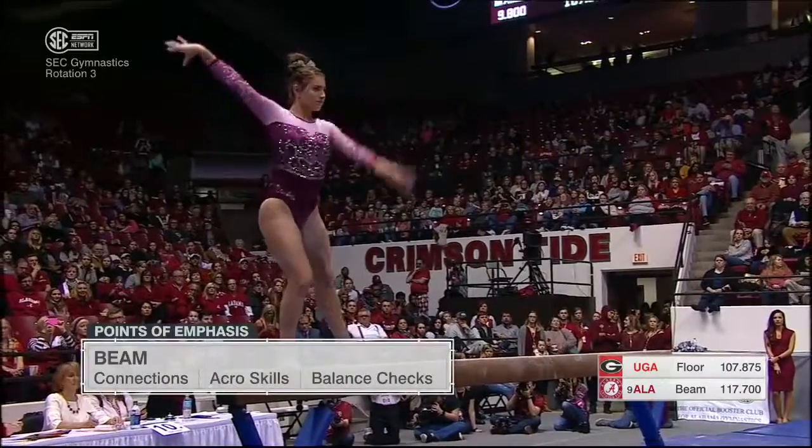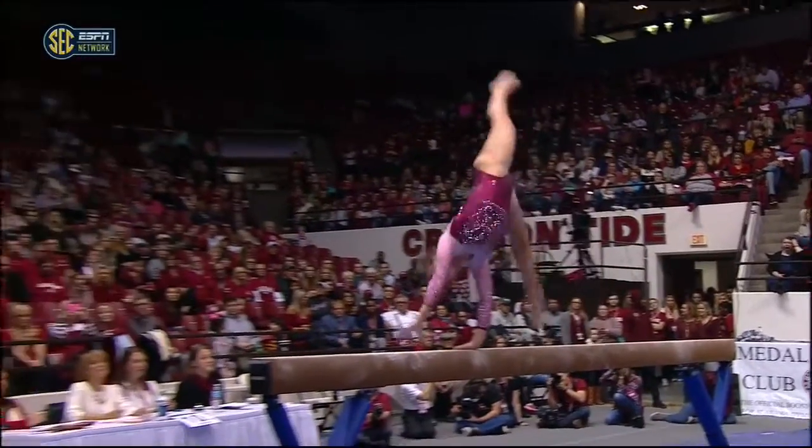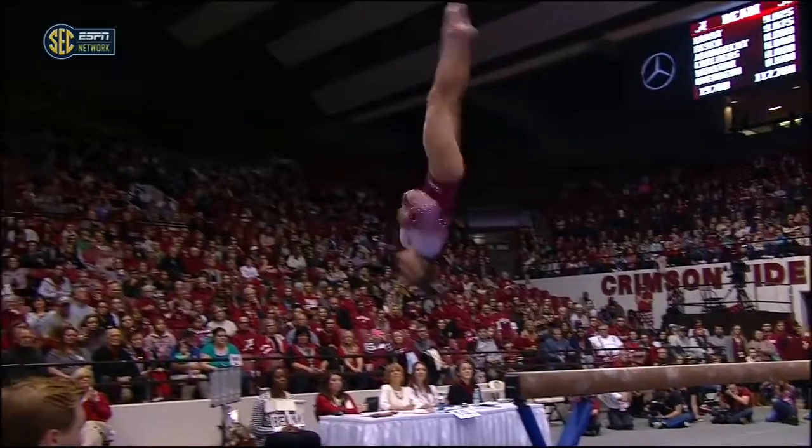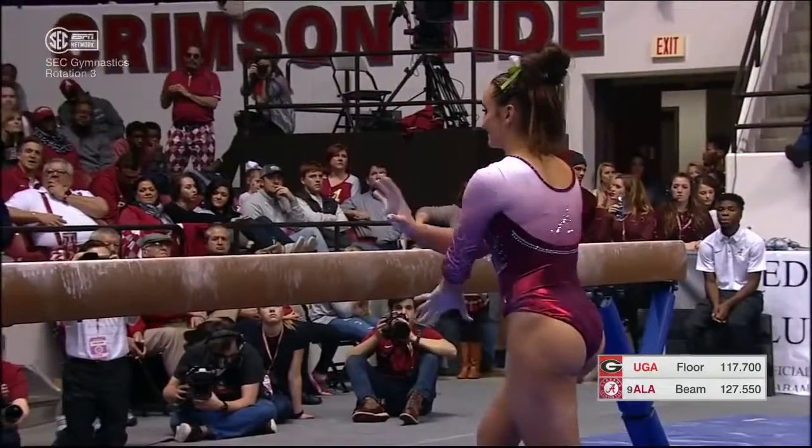A bit slow in that connection. I'll be interested to see if they give it to her. Half, small hop in the landing. You round off 1.5. Legs perfectly together. Just need the whole point.